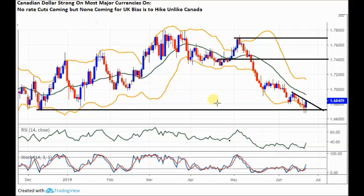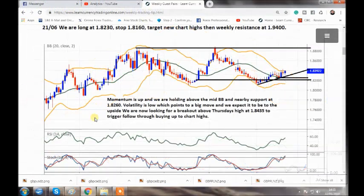Now, in terms of the final two pairs, GBP AUD and GBP PLN, we're in both of those. We did them in the last video. I'm just going to update the trade setups as I see them right now. So let's go and take a look at them. All right, just the last two charts very quickly. I'm going to use the charts from our member center. This is GBP AUD.